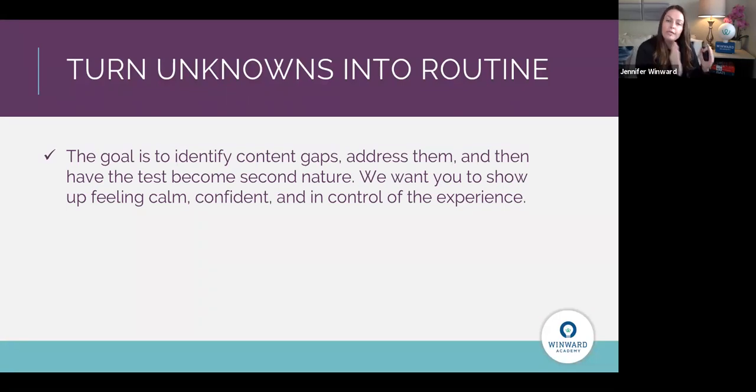The goal is we need to first identify what are the content gaps. What are the things that students don't remember from elementary or middle school? Or what are the things that they don't remember from their freshman year geometry class? Right? Part of the issue of doing well on these exams is that you have to remember a lot of what you've learned throughout middle school and high school. So addressing those content gaps, knowing how to fill them in, that's how students end up showing up to the real test, feeling like it's second nature.